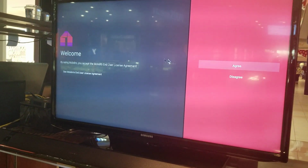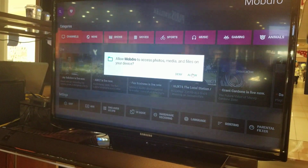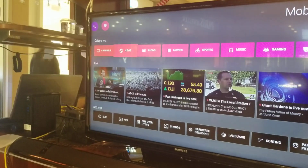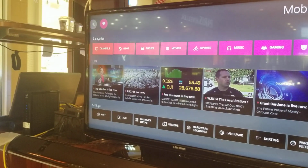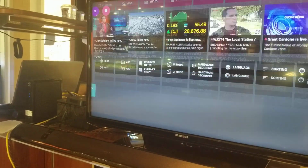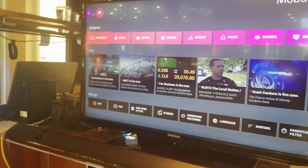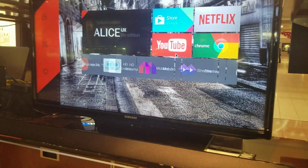And now I'm gonna launch. Let's start with ModBro. Hey, ModBro. Agree. Allow. So it's up to date. You got channels, news, shows, movies, sports. You can search, you can add stuff to favorites, you can filter stuff. I've checked the app, it works. I'm not allowed to put channels on the video, so trust that I checked it.